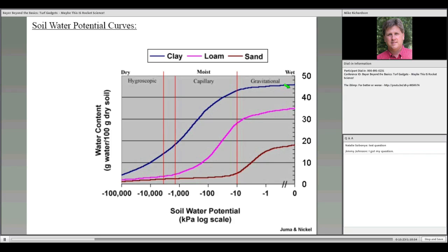And then you can see as you start decreasing the amount of water content for any of these soils, each of the soils is going to be affected differently in terms of how that affects their water potential. And again, I think it'll be more clear when we look at this here in just a minute how you need to apply that information to your particular facility.